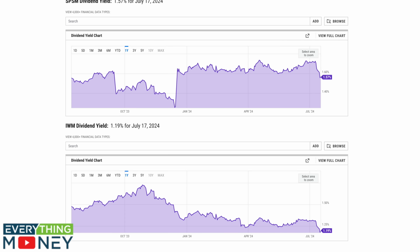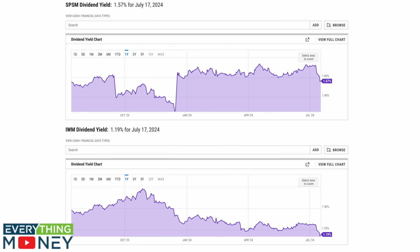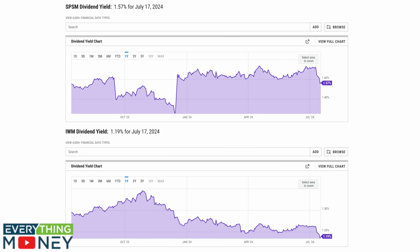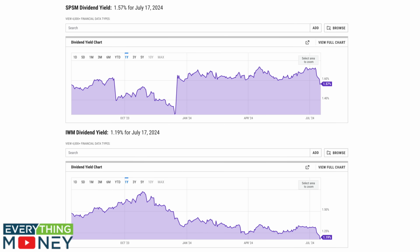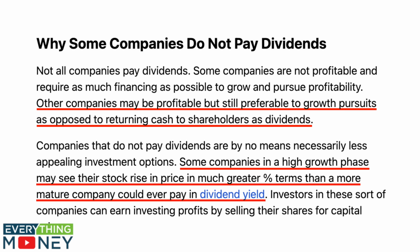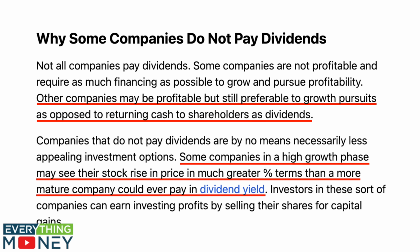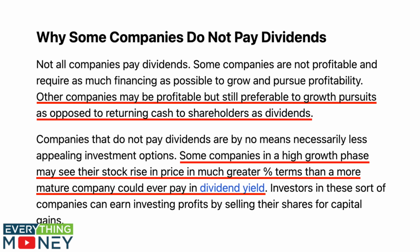Now, another thing, the current S&P dividend yield is about 1.3%. The Russell 2000 is about 1.19, so 1.2%. But remember, these are smaller companies. Smaller companies with a lot of growth potential need to reinvest their cash flow to get that growth, not pay it out as a dividend.